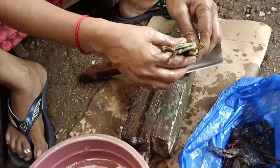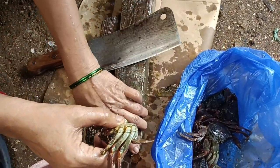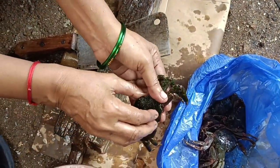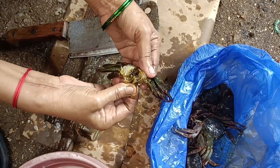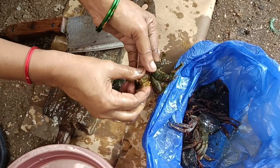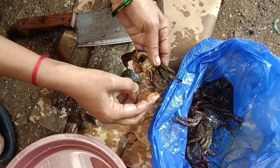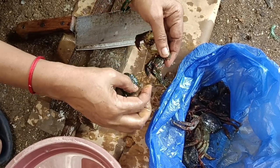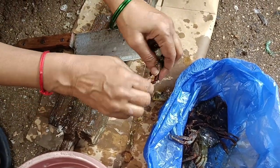First, you can remove the backside of the crab so that it can be easy to remove the shell of the crab. Then you just need to clean the crab from the inside, and also you need to wash it very carefully. You need to remove the nails, I mean the hand nails of the crabs. Those are very sharp and that can definitely damage you all, so you need to remove that.